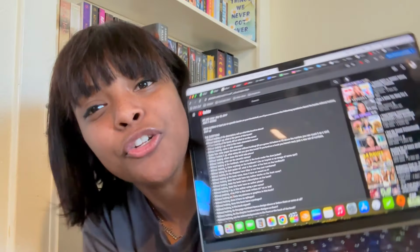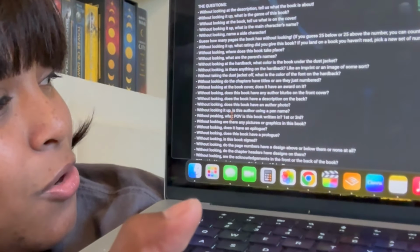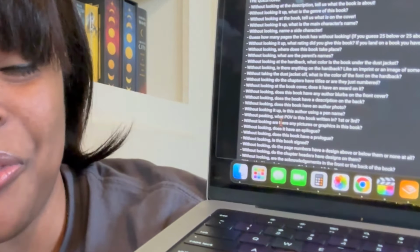3, 1, 32. I feel like I have to show this to you. I'll zoom in and edit. But this is my computer. The last one that we just answered was first, second, or third person. The one right underneath that is, without looking, are there any pictures or graphics in this book? The one that I pulled was 3, what did I say? God damn it. I have too many things up here. 3, 1, 30 is the one I pulled? It was 3, 1 something.